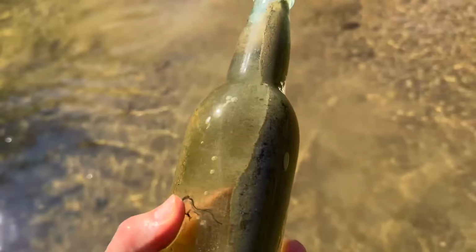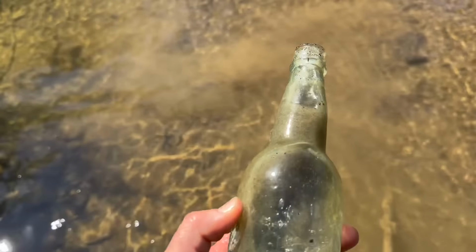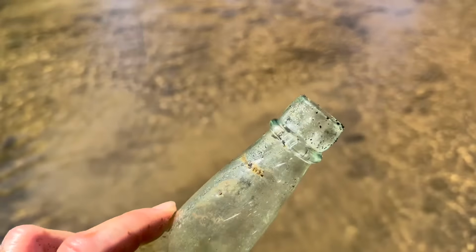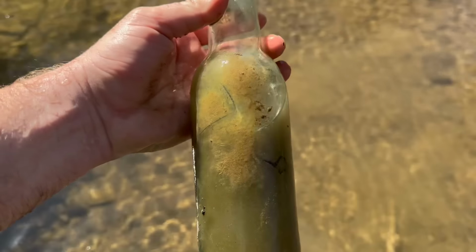Oh, it is a, ooh, that's a good looking beer. Holy cow. Oh man, I thought that was a hutch the way the shoulder was sloped, but that is a nice early beer. Look at those beautiful lines in it. All I could see was the side that was covered with mud.